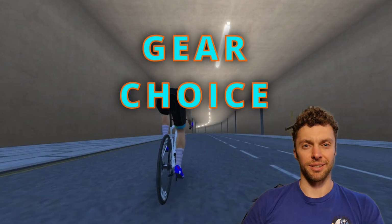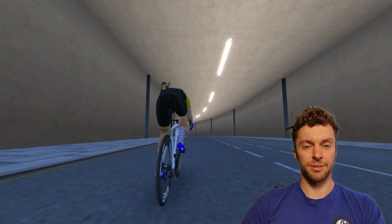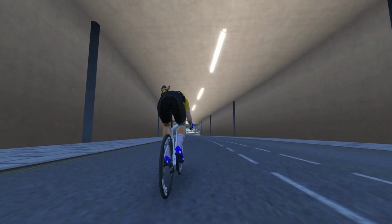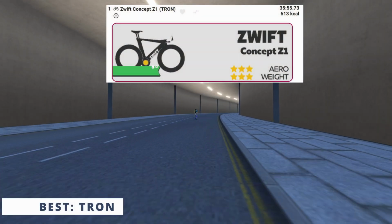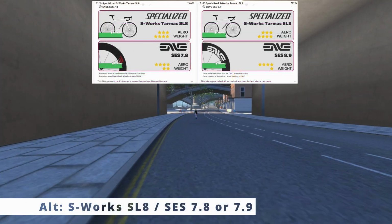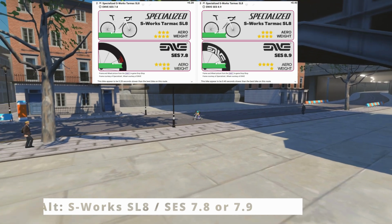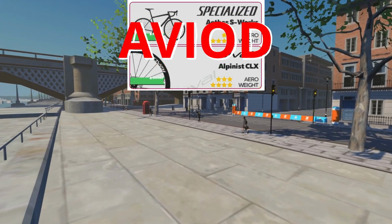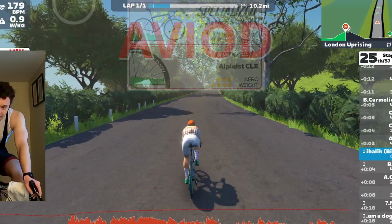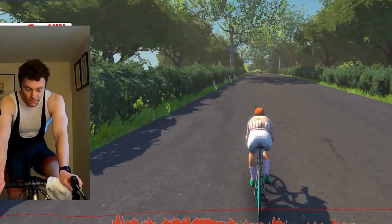Let's talk about gear. You would think the Box Hill climb would push riders towards climbing bikes, but no. Aero wins the day on London 8. The fastest bike works out to be the Tron bike due to its balance of weight and aerodynamics. However, a great alternative and what I will be using is the Specialized Tarmac SL8 with the NB 8.9 wheels. You'll want to avoid pure climbing setups because you'll lose far too much time on all the flat sections of the course. Also, don't forget your fan setup IRL.